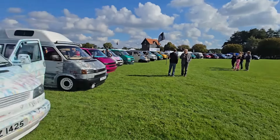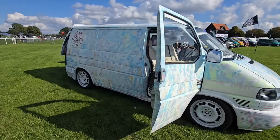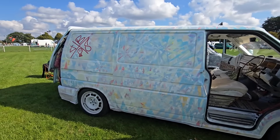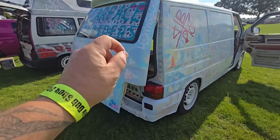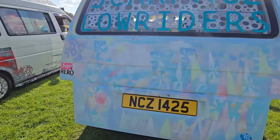Yeah. Okay, it's cool, man. I like the effect. It's really cool. It's a very cool paint effect he does on this. If you look close, I don't know if the sun's going to pick it up, but he says he paints it on and then scrapes the paint off to make the effect. It's a very cool effect.